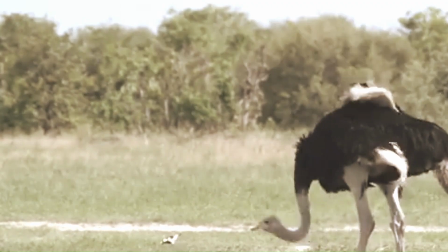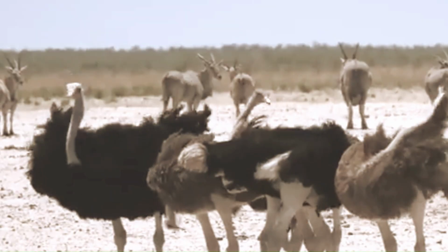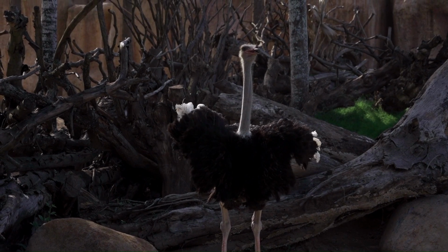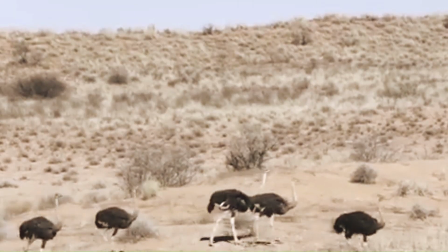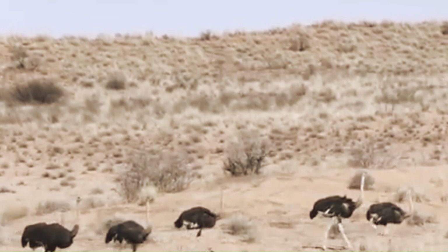Adult males can reach up to 2.7 meters in height and weigh around 150 kilos, which makes them true giants of the animal kingdom. The plumage of males is predominantly black with white feathers, while females and young individuals have a more discreet coloration, in shades of gray or brown, which helps them camouflage themselves in natural environments.